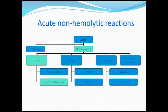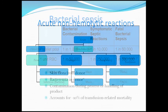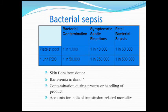Okay, so then febrile reactions that have a more serious or infectious cause, just trying to keep an eye on the time here. Also more common with platelets. I think these numbers are probably now in 2014 a little lower. Certainly very unlikely with red cells, but not outside the realm of possibility.